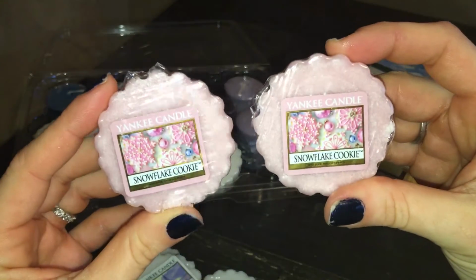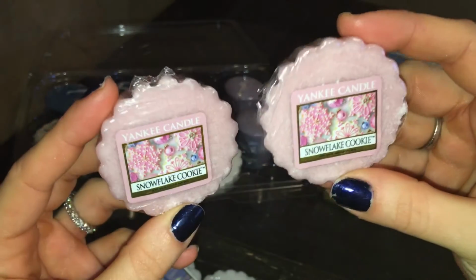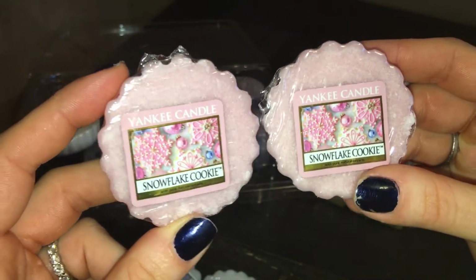Next, I got the snowflake cookies, which I got 2 of over here. I got 2 snowflake cookie because I have the tumbler of this and I love, love, love the scent. It kind of goes in and out. It's not super strong, but it's also not super light. Some days it's stronger than others. I don't know, but I love the scent.